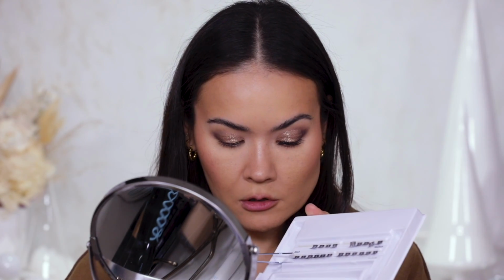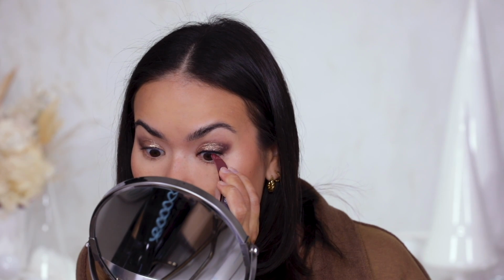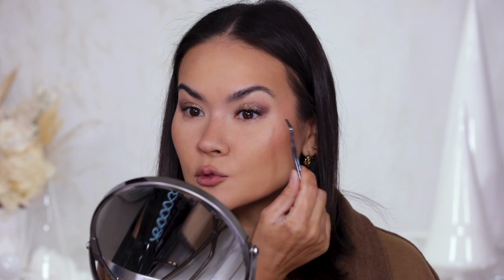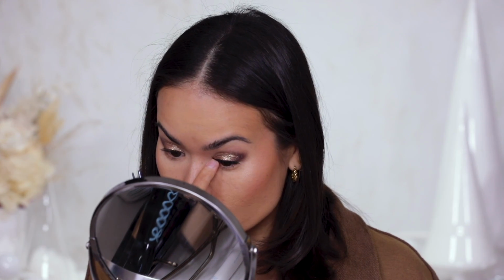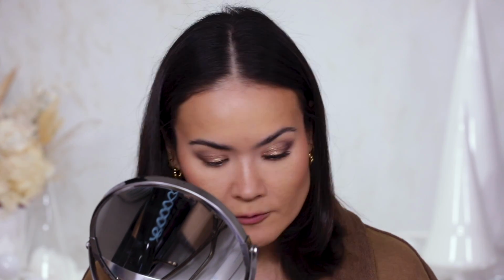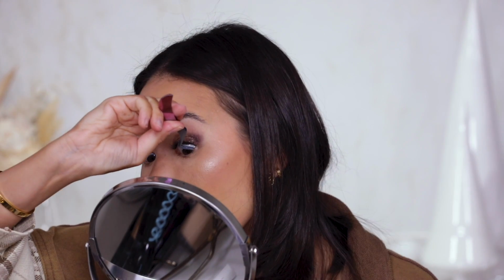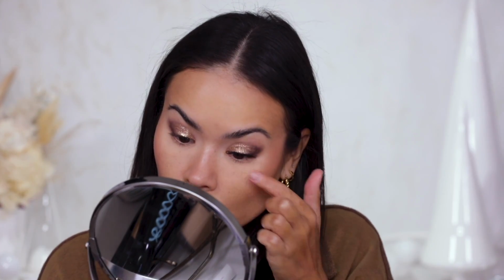I'm gonna grab the long cluster next. I'm gonna place that right next to the previous wisp, just like that. And I have a little bit of space here left over for another one. Usually I just go for four, but today I went a little bit overboard and I started very close to the inner corner, so I could probably fit a fifth one in there. So I'm gonna add a pinch more bond, just like that. Grab by the tips, and I'm gonna place that right in there. And honestly, that looks so pretty, so natural, like real lash extensions, but you just did it yourself.